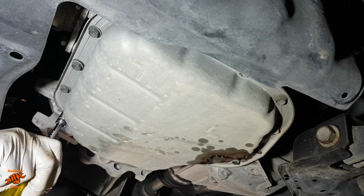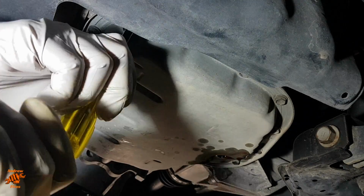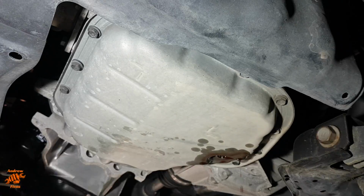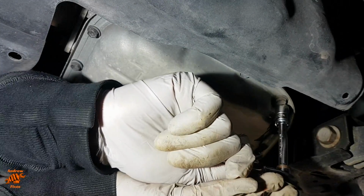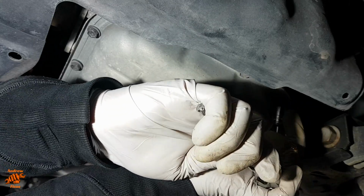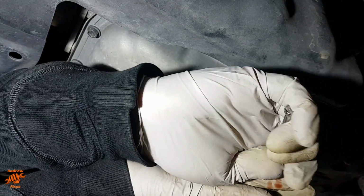These are indeed 10s. Bit of transmission fluid on the ratchet will obviously help it. Will last a bit longer. I'm joking.